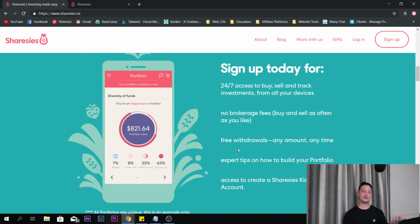There are no brokerage fees, so it means you can buy, sell as much as you like without any of those fees incurring. And then we have free withdrawals. So maybe you're in a sticky situation and you need that money as soon as possible, you can do it. So it's any amount, any time, real simple, no questions asked.